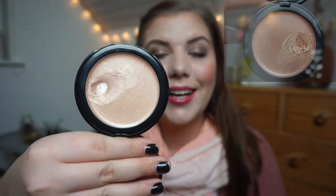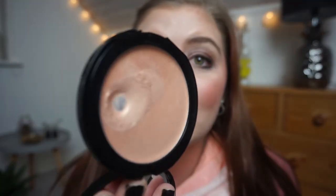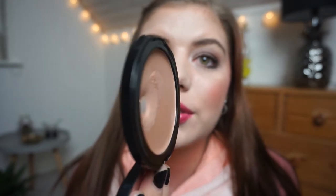I hit pan. I'm so excited. Oh my god. So yes, I hit pan on this highlighter in a month. I'm really excited, but to my defense, the pan and product is so shallow, it's not even funny. There's basically no product. Can you see? Kind of. It says there is 5 grams of product in this big compact.